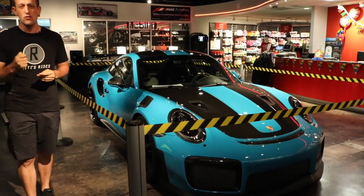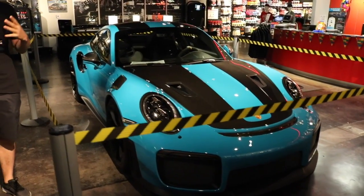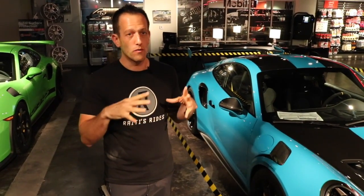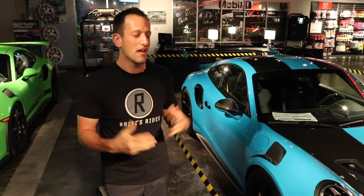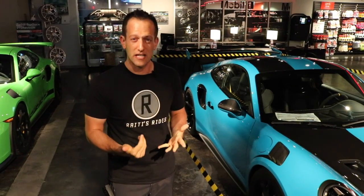Now, I definitely want to give a huge shout out to Tony and everybody here at Motorsports by Reeves for allowing Raiti's Rides access to this car. It is sold, so we can't get inside of it, but that's how hot these cars are right now. It's literally coming off the truck. Somebody is falling in love with it and already taking it home later today.